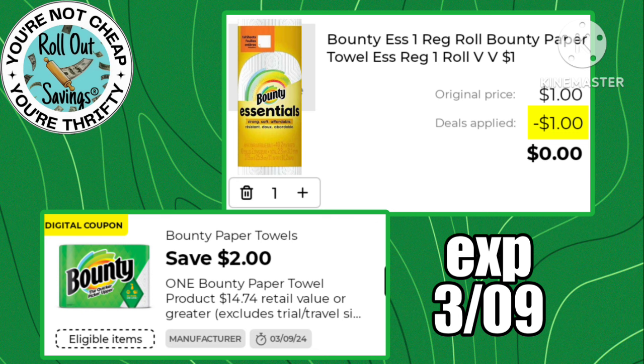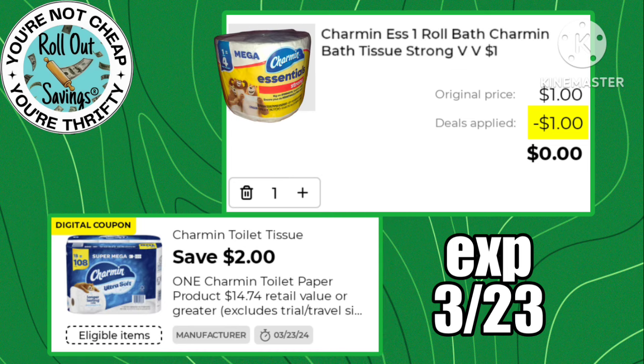First up, we've got a dollar overage on old systems on the Bounty Essential single rolls. Those are attaching to the $2 coupon, and so is the Charmin single roll. These are both found in the dollar aisle.